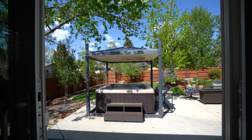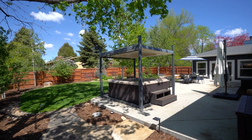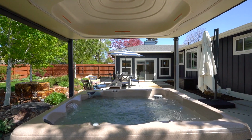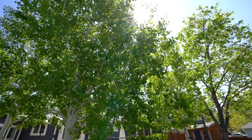The primary bedroom features a sliding glass door leading to the beautifully landscaped backyard. Here you'll find an inviting hot tub with an electronically controlled Covana power cover, making year-round access to the hot tub a reality. The backyard also features a captivating water feature and an island-like area with aspen trees.